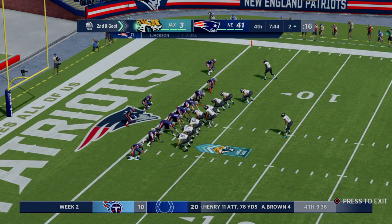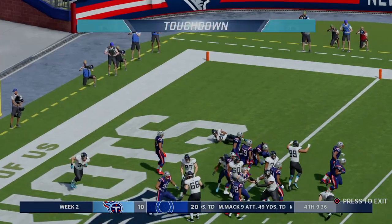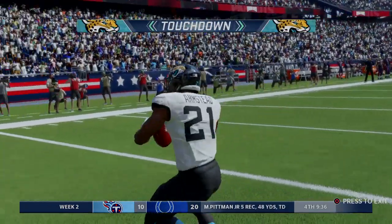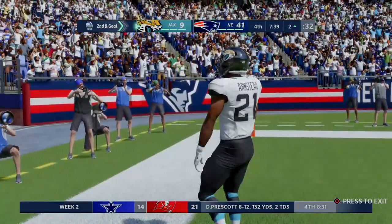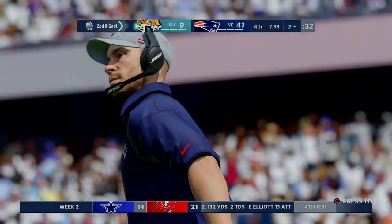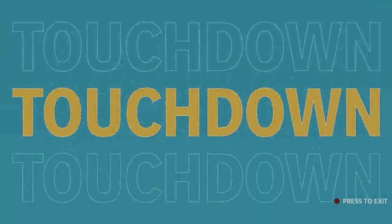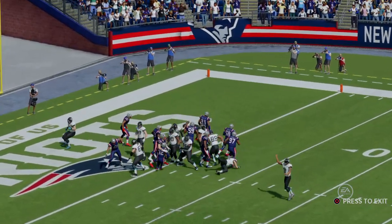Second down. Brings up second and goal at the 2. Running it with Armstead. And he will get this into the end zone for a Jaguar touchdown. Taking it in from 2 yards out. And the Jags are able to eat in just a bit to this sizable deficit. That's a whole lot of points still to be down. But congratulations, they're still fighting and they scored another touchdown.